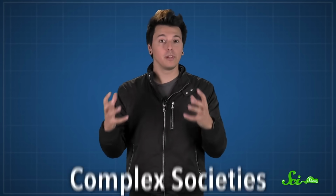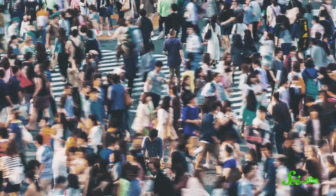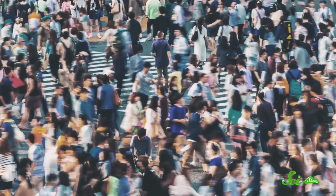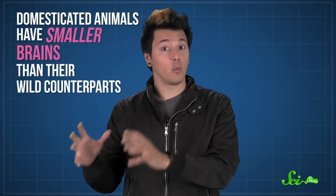But why the change? One possibility is that our brains are smaller thanks to the emergence of more complex societies. As population density increased and there was more division of labor, humans didn't have to be as smart to stay alive, so their brains didn't have to be as big. Other scientists think our brains have been shrinking because we've become more tame. See, domesticated animals have smaller brains than their wild counterparts, probably because if a wild animal isn't smart enough, it won't survive too long. So like domesticated animals, maybe our brains have gotten smaller because we aren't constantly worried about things like being attacked by predators.